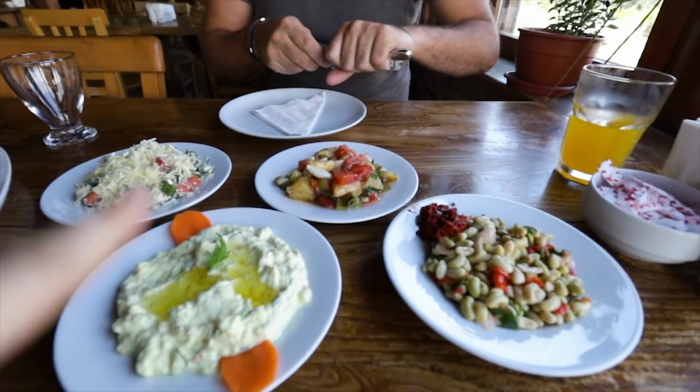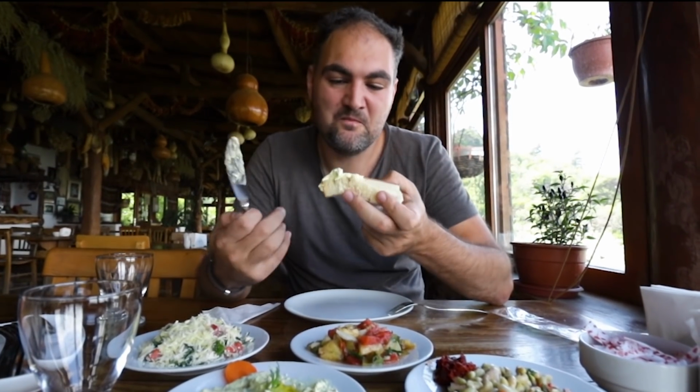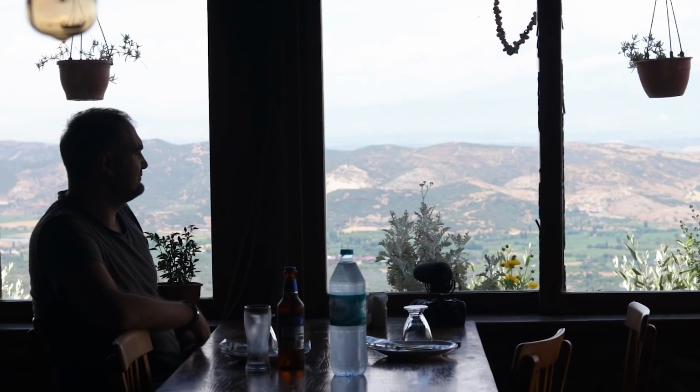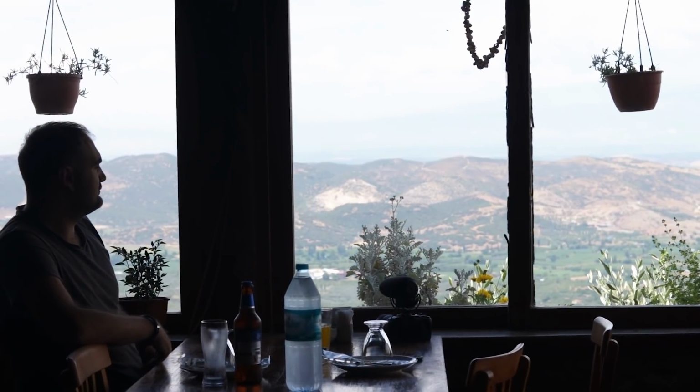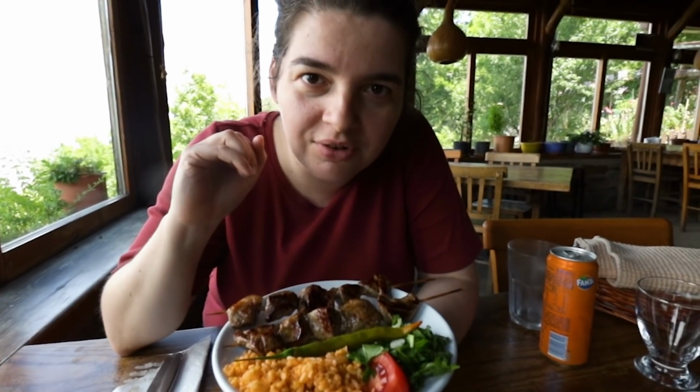Little feast here going on. Looks so good. This is just the starter. Oh, it's so good. Yogurt base with, I guess, some smoked aubergine or eggplant. We just realized that because we didn't see a menu when ordering the starters, we actually have no idea what any of this food is costing.